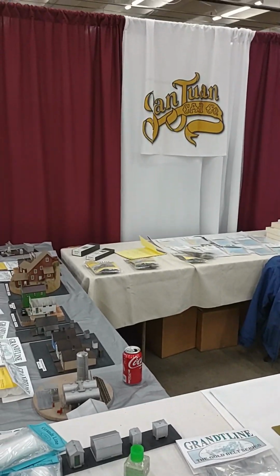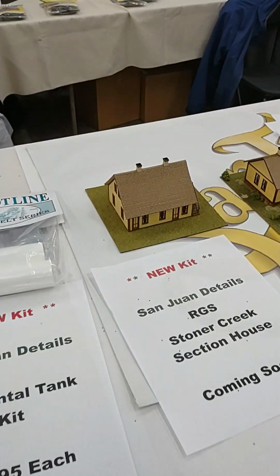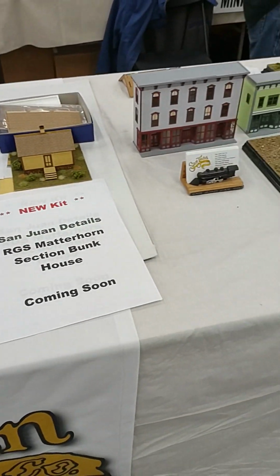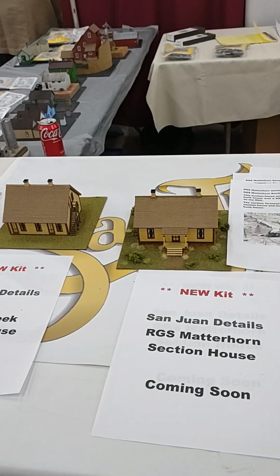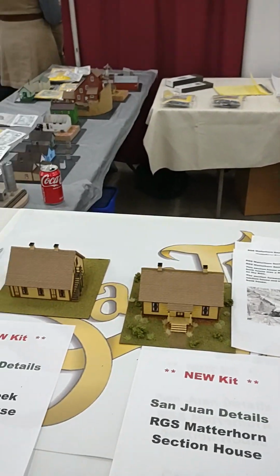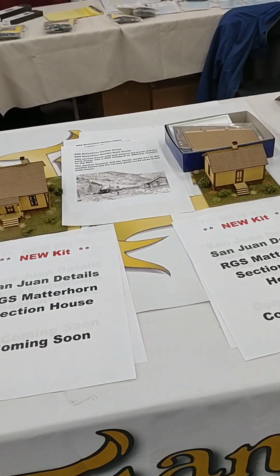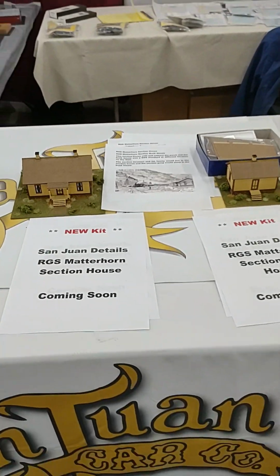We are here at the San Juan Car Company booth. You can see some of just the beautiful RGS section houses that they built. Absolutely incredible models. Keep them up, please. Keep them coming. I know, it's an awful, awful lot of work. All the brands that come through and the website's up. Thank you. Yeah, thank you.